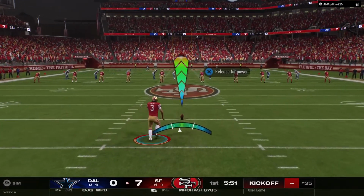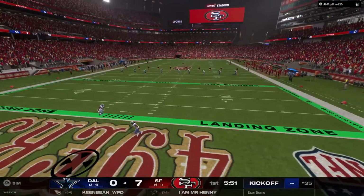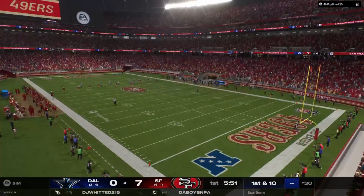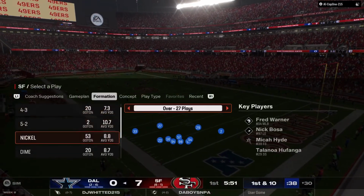7-0 is our score as this kick is sent into the air. And no chance to return this one through the end zone for a touchback.